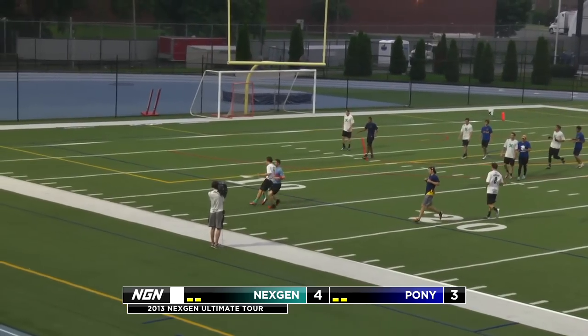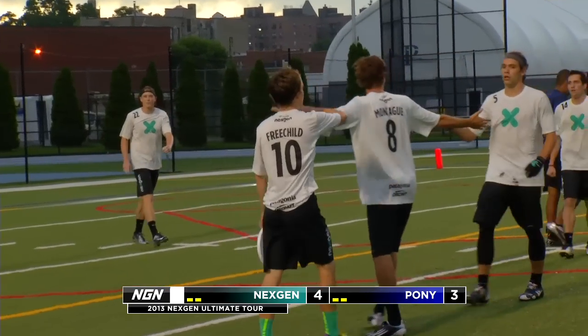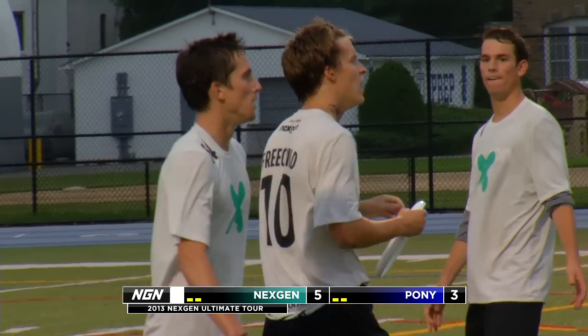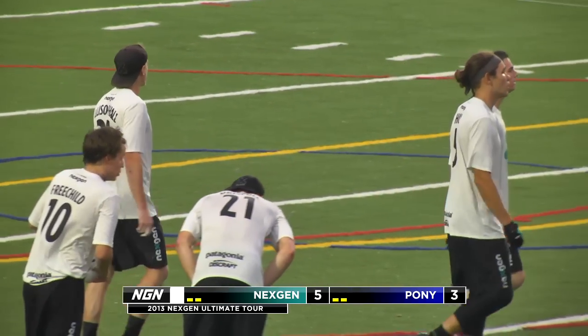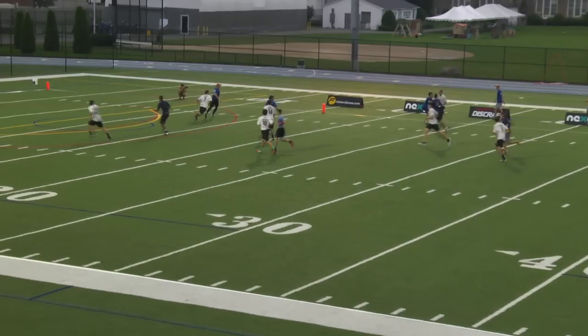And now there we see that nice throw and go end zone offense. Nice high cut there behind the mark from Montague. Finds a break side cutting Freechild for the goal. The O-line for NexGen holds. That's right. Even though they did give up a block there, you know, the PoNY D-line needs to convert those.